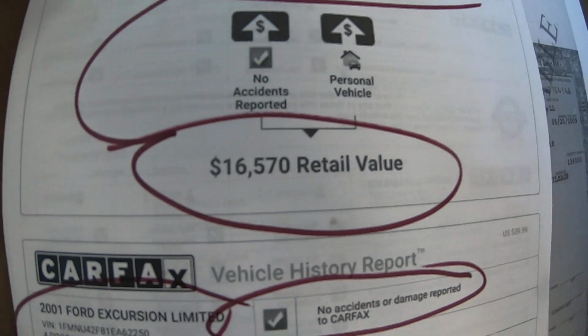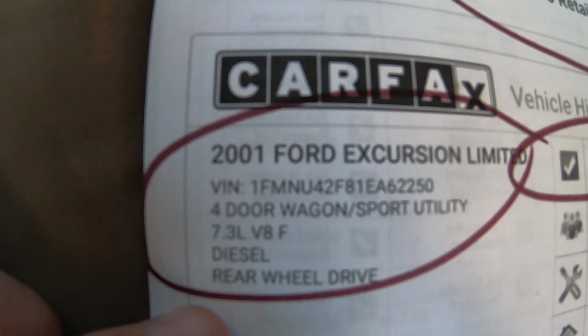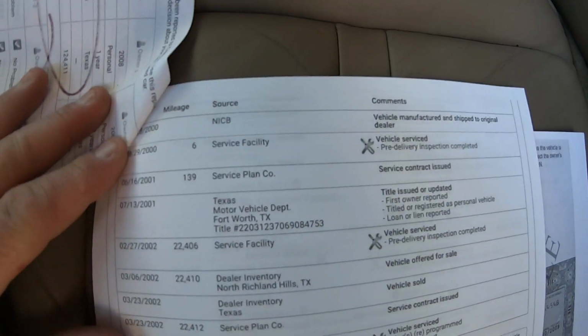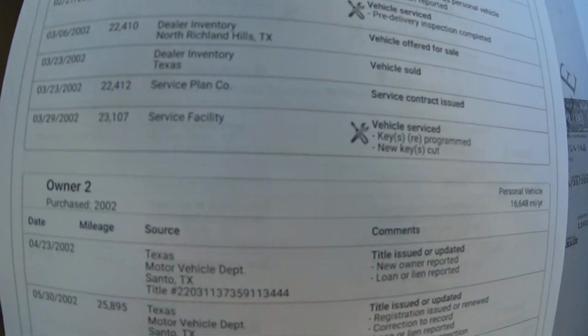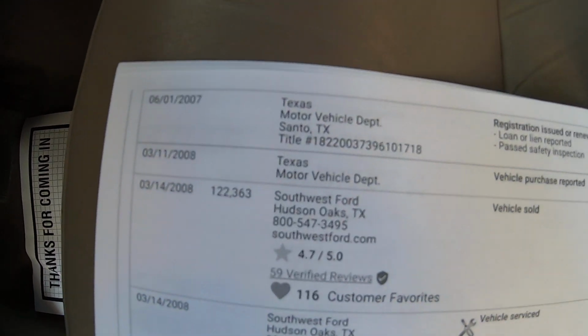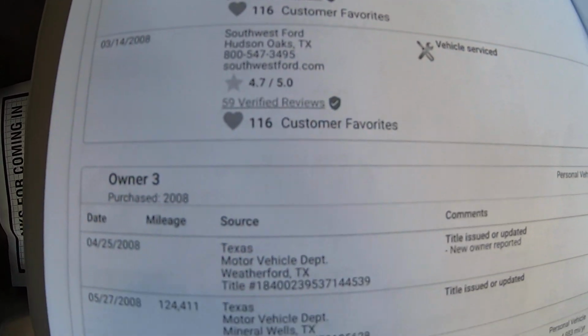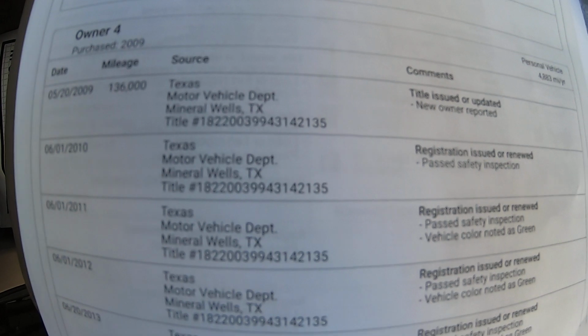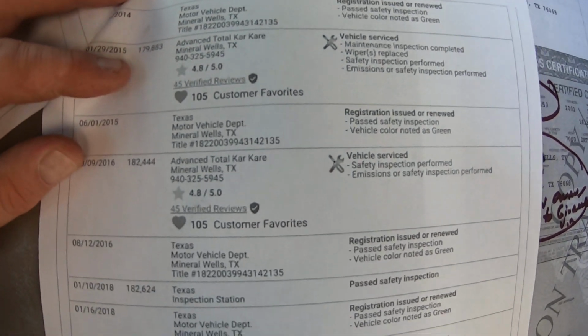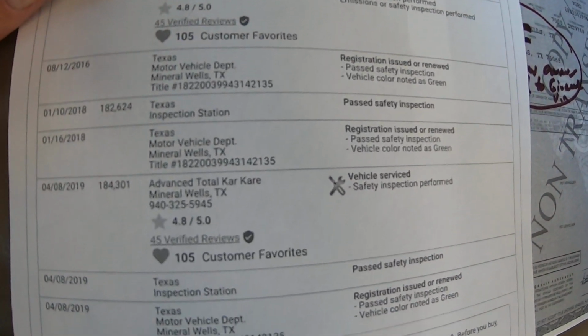So, that's my brother. There's the VIN, Carfax, no accidents reported. So it was born in Texas. This came from Houston, by the way. Oh, I did a two-sided Carfax here. So it's living in Texas. There you go.